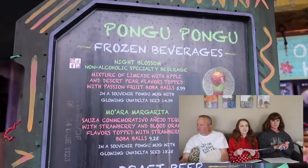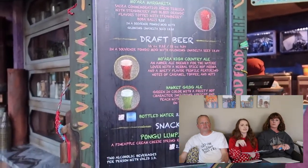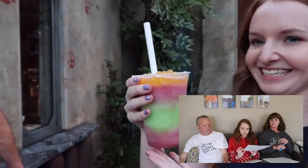So now we have Pongu Pongu, which is the juice stand where they sell the Night Blossom in Pandora, and they also have the beers there and the different alcoholic beverages. And it's going up against the Kringla Bakery in Norway. I know, as soon as I said Norway, it's like, we love that.